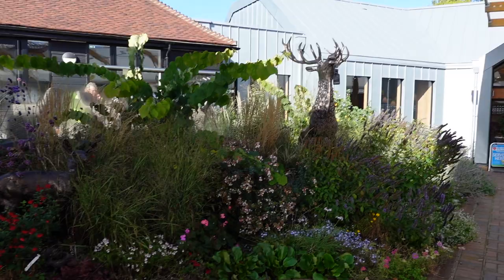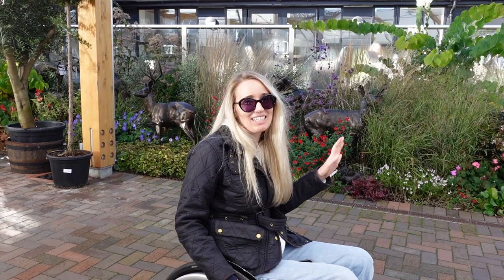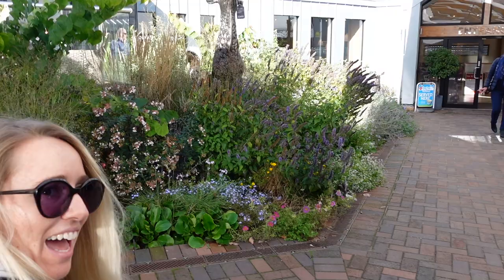So this particular garden centre has got a really nice cafe. It's all been refurbished recently. And look how lovely all the gardens and the plants are around it, which you'd think from a garden centre it should be. It's really inviting, isn't it? Yeah. And they've got an outdoor seating bit as well.